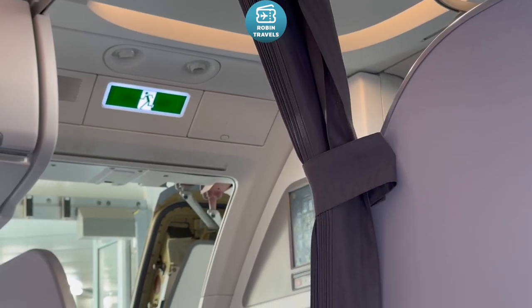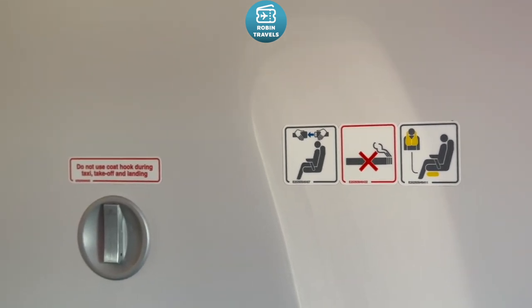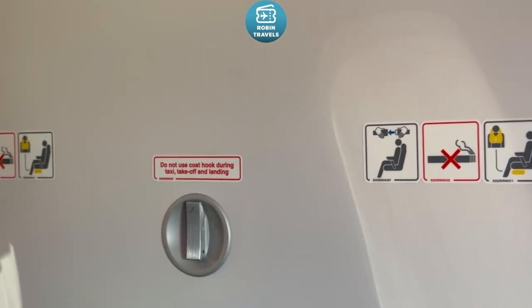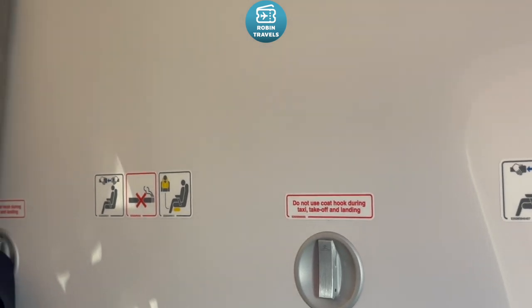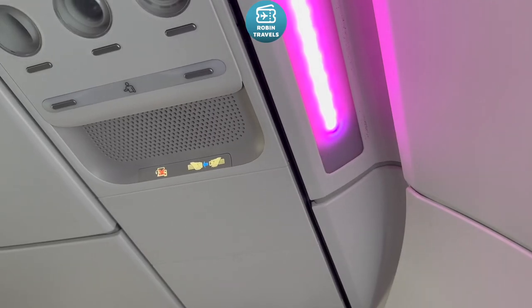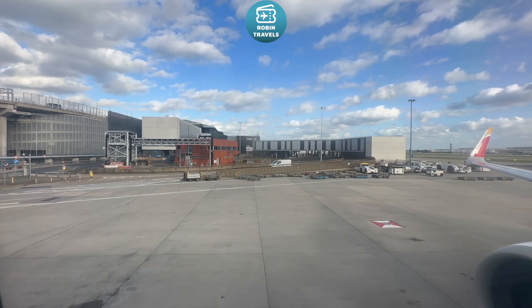Attention crew, arm doors and cross check. Yes. Flight 2, arm and cross check. Flight 1, arm and cross check.